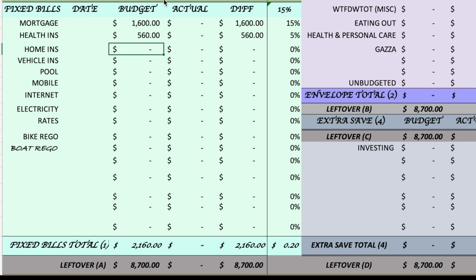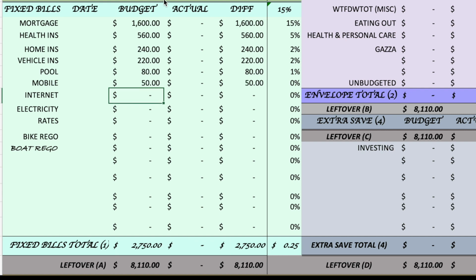We have $560 for our private health cover. So this is private health cover. This is above our public hospital cover that we have that is provided by the government here. $240 for home insurance and $220 for vehicle insurance. $80 for the pool, $50 for mobile.